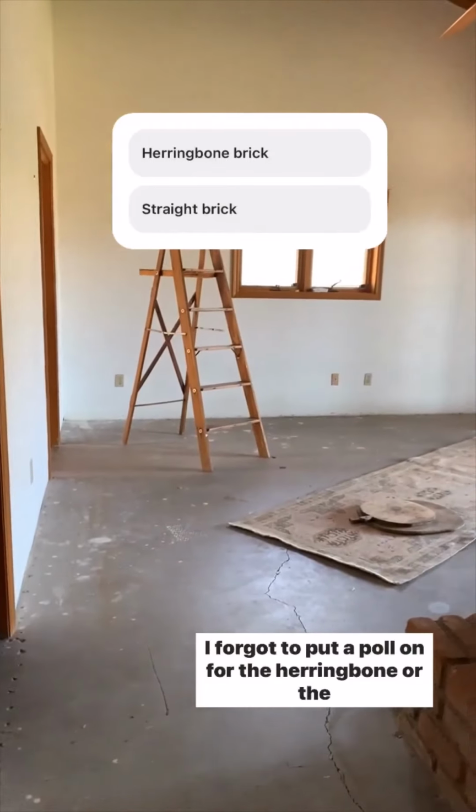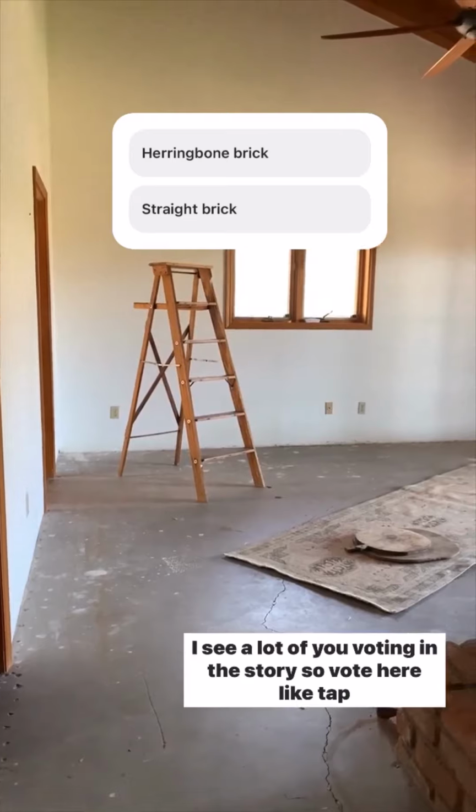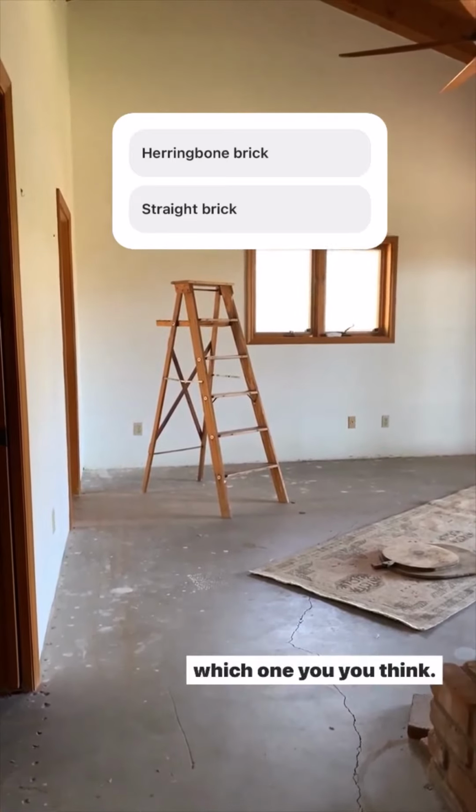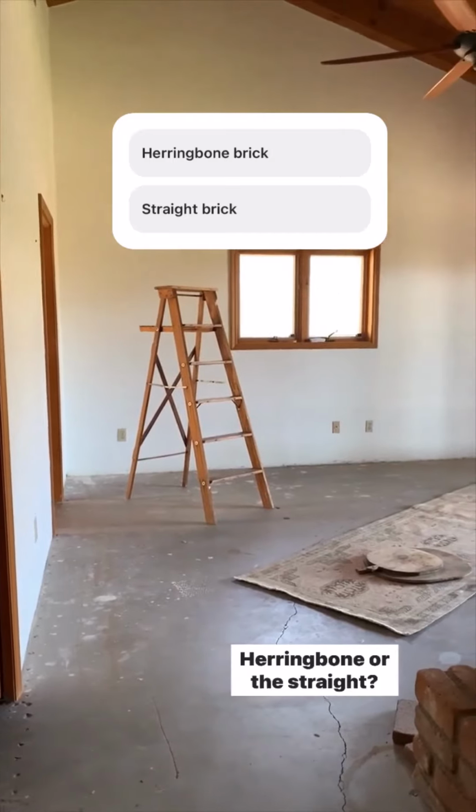I forgot to put a poll on for the herringbone or the straight. I see a lot of you voting in the story, so vote here, like tap which one you think, herringbone or the straight.